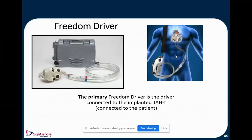Then our Freedom Driver. So that's what it looks like outside of a bag. It weighs about 12 pounds and connects to our artificial heart. The artificial heart that's laying on its side, you can see all four plastic valves that we put inside the patient. So that's what they actually look like.